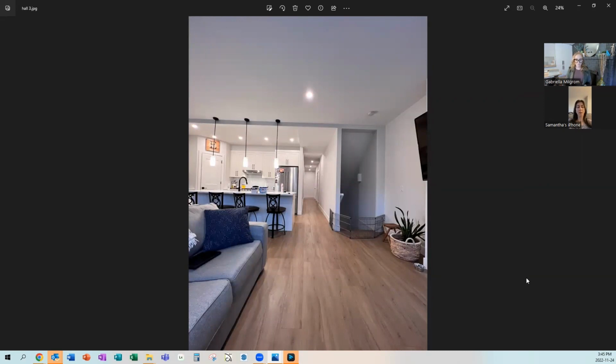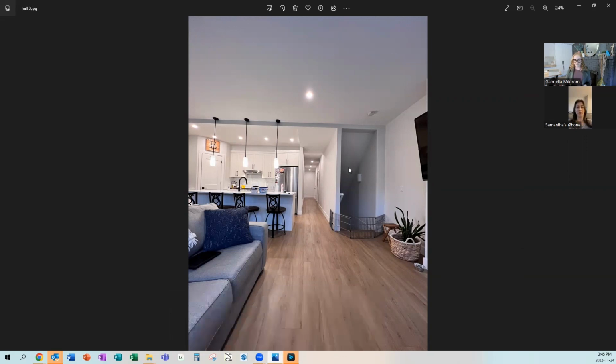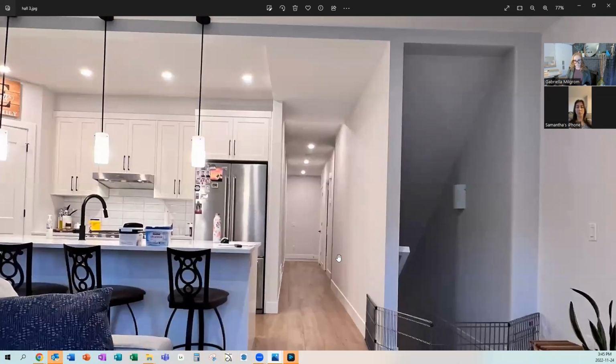Yeah, that's kind of what I was thinking, but I wasn't sure if doing an accent wall on that side would be visually appealing, I guess, because normally it would be the opposite wall, that big blank wall that you would want to paint.